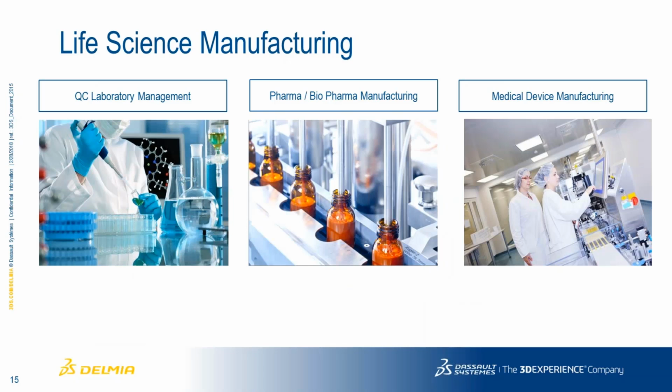So when we talk about life science manufacturing and how this applies, we look at this across all the different sectors within life science, whether it's quality control in laboratory management, pharma, biopharma, as well as medical device. This tool is designed to support all of those different sectors and support the needs that are within that. And we're going to touch on that next in terms of going down in depth in the terms of capabilities. So with that, I'll turn it over to Moss.